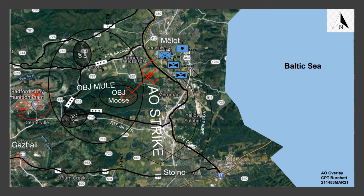Denovian government. To the north of our objective is Objective Deer. 2nd Platoon will be performing an attack on Objective Deer. Our mission will have a direct effect on the success of 2nd Platoon's mission. If we fail to take out the 81mm mortars, they may have the ability to fire on our friendly forces on the objective.